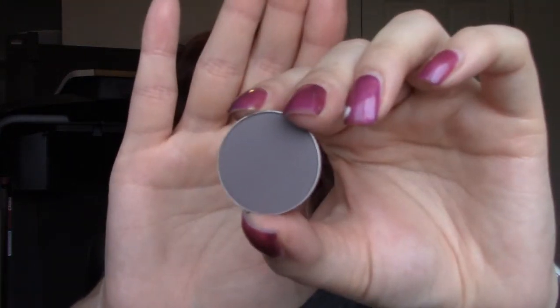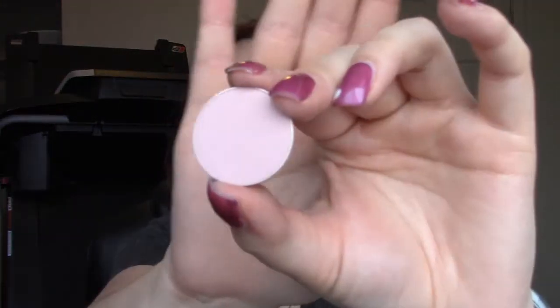Next up is Cherry Cola. Cherry Cola is a kind of red-brown color. It's really pretty. I've seen Jaclyn Hill use this, and it just looks gorgeous. So I'm excited to get that one. Next is Concrete Jungle, which is a darker taupe color, kind of. Again, it'll be a good blending or crease or transition shade. Up next is Confection, which is kind of a pinky color, and that one will be good for an all-over lid or a transition up to my brow bone kind of thing.